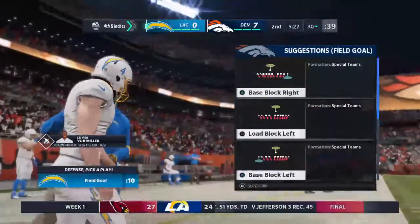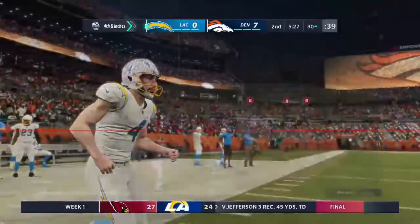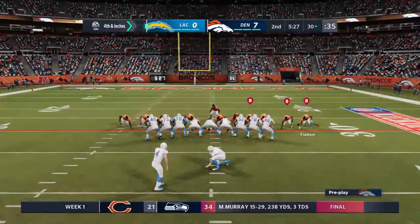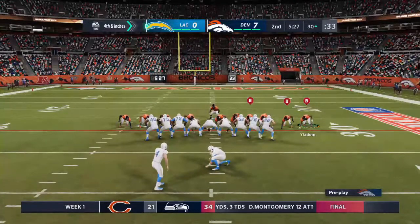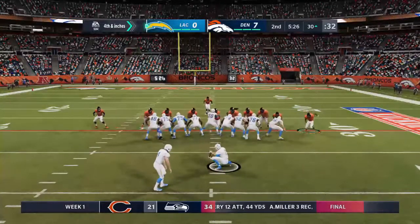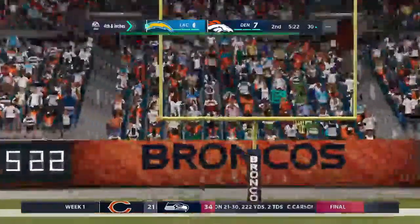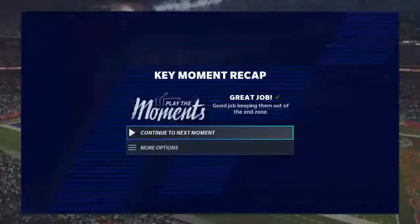Incomplete. Fair to say it hasn't been his best game throwing the football, but also not getting a lot of help out there either. Yeah, you nailed it pretty well. He's got to throw it better. Got to get more help. Obviously one that should have been caught. They've got to find a way to bring those two elements together so they can make some progress in this one. Broncos 7, Chargers.